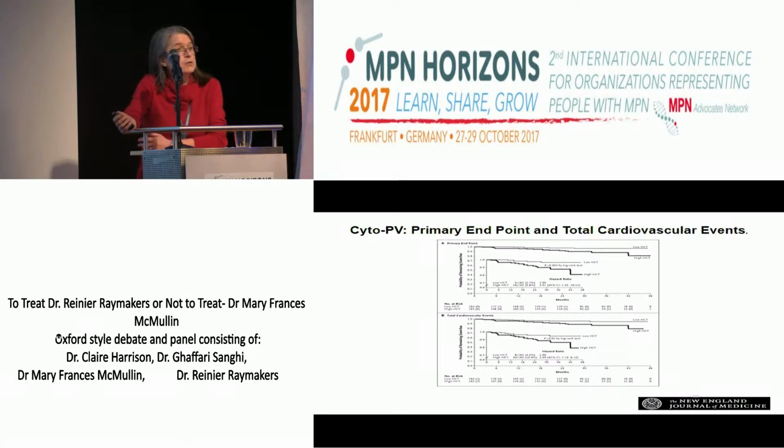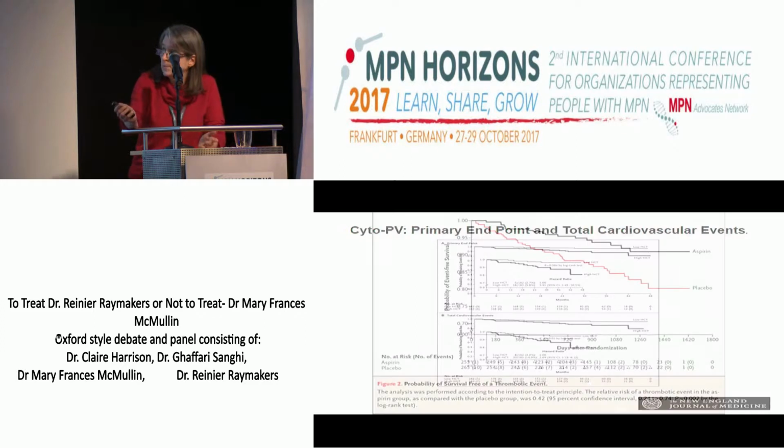Well, the first thing you are going to do is venesection or phlebotomy, and this is the CytoPV study, which is really the trial in this, which looks at randomization of patients between a hematocrit of less than 0.45 and higher than 0.45. And you can see what you want to look at is with the low hematocrit, the lines are almost at baseline, that the number of events are very, very small. So with a patient with a well-controlled hematocrit, the chances of events long-term are very small.